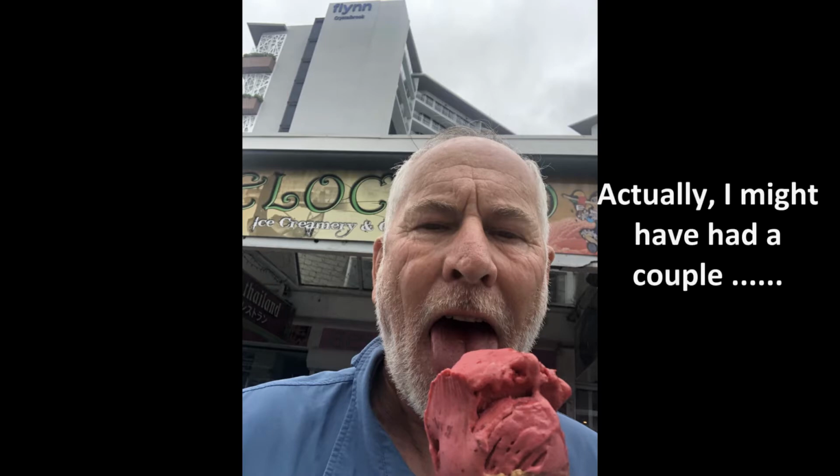Priority one was to reconnect with a delicious cherry gelato. I hadn't had one for 5 years.